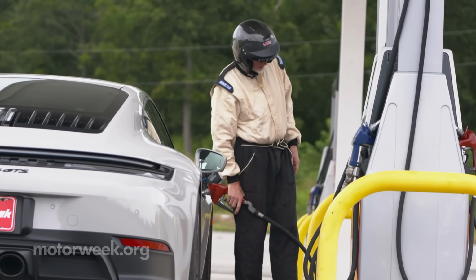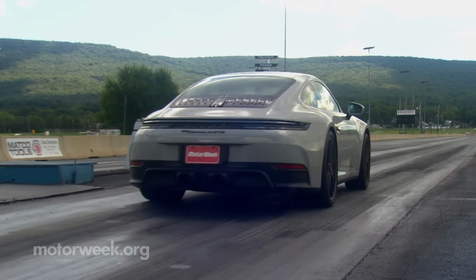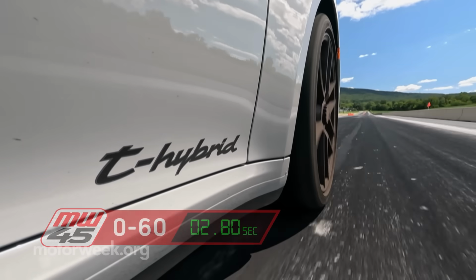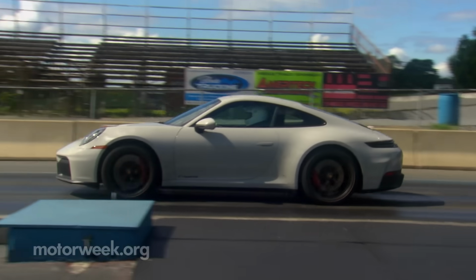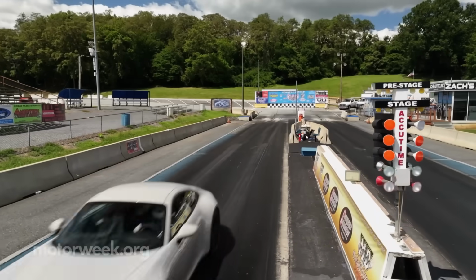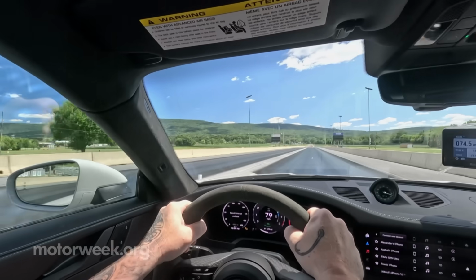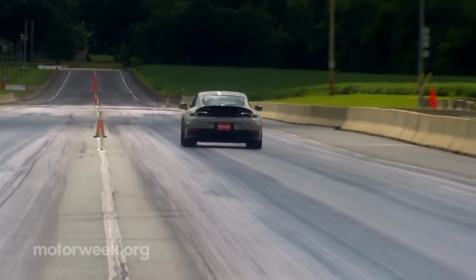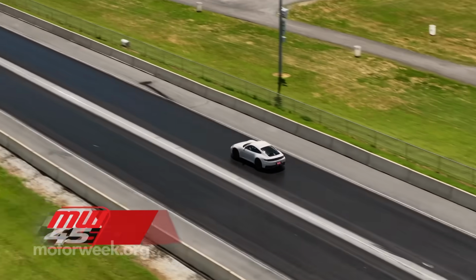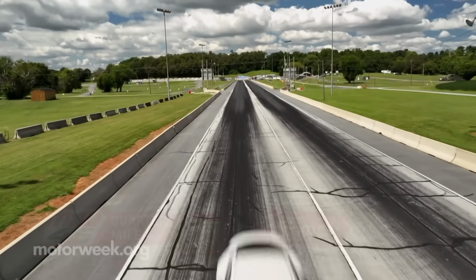After a brief pit stop for some liquid gas, it was off to Mason-Dixon Dragway, where the GTS sprinted to 60 in a neck-snapping 2.8 seconds. That's 0.2 quicker than the last 911 GTS we tested. Here, that instant thrust was even more noticeable, with PDK launch control perfectly managing traction to get to ludicrous speeds in a blink. Power delivery shuffled around between all four wheels almost the whole way down the track as the car searched for ultimate traction, finishing the quarter mile in 11 seconds flat at 129 miles per hour.